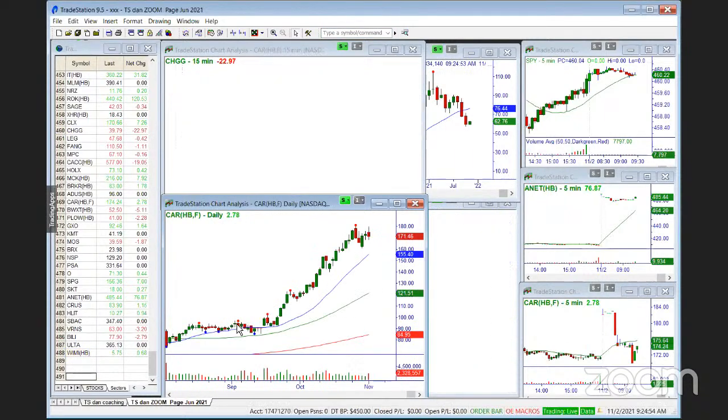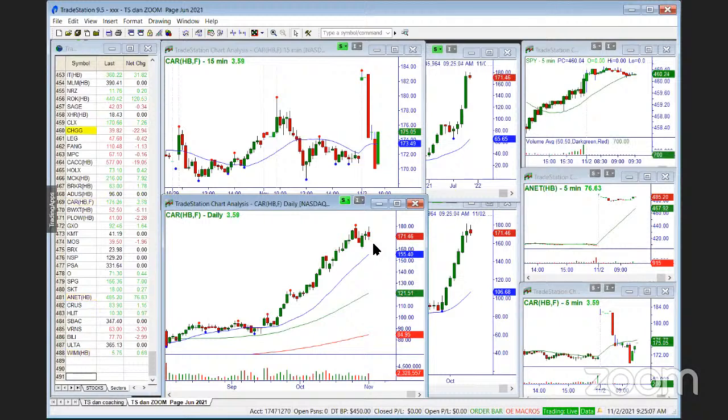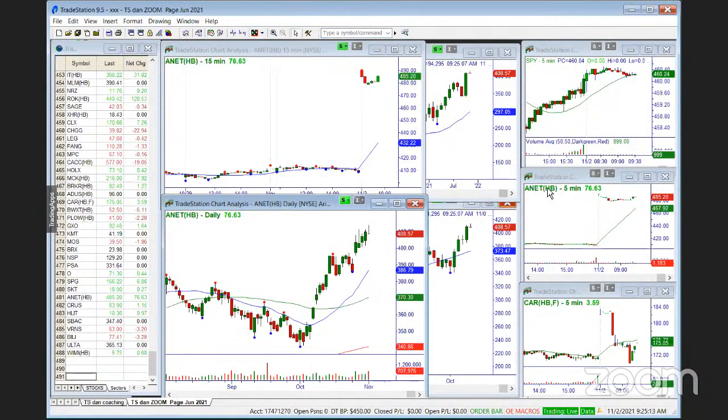I had CAR here, bottom right. Look at this, gapping up to 184 this morning. I was looking at that as a gap and crap. Things that run like this into earnings and then gap up, I just, 9 out of 10 times, have a bearish bias. Yeah, Jay, it's right here. ANET I have in the middle. This is my definite gap and crap candidate. So I got it right there.